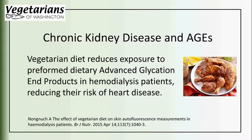So let's consider the relationship between chronic kidney disease and AGE. Glycation is a metabolic process where sugars chemically combine with proteins. There are 2 categories, early and advanced glycation end products. That's what the word AGE is. The mechanism of early product formation has been well described, with hemoglobin A1C as the best studied example.